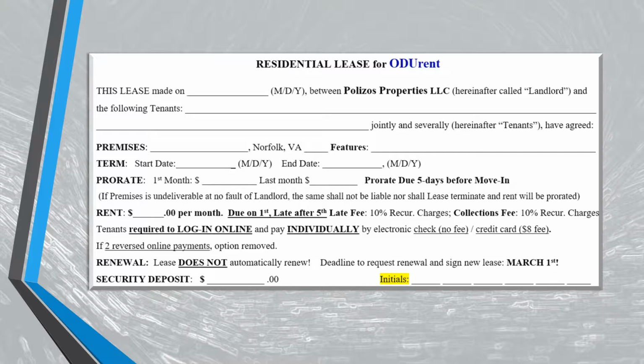You are required to pay online at the resident portal, and you will receive a login after you sign your lease. Electronic payments are accepted, but after 2 return payments, that option is removed. There is an $8 fee for credit cards, and there are no fees for electronic checks. Your lease does not automatically renew, so please notify us by March 1st if you want to renew. At least 51% of your group needs to renew in order for us not to show your property.